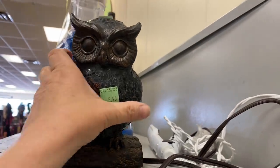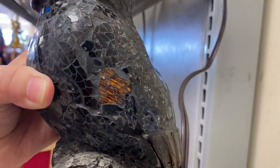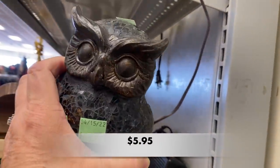This lamp reminded me of those Tiffany style lamps. This one had a little piece missing from it. Some of the glass was gone, so I had to leave this one behind.